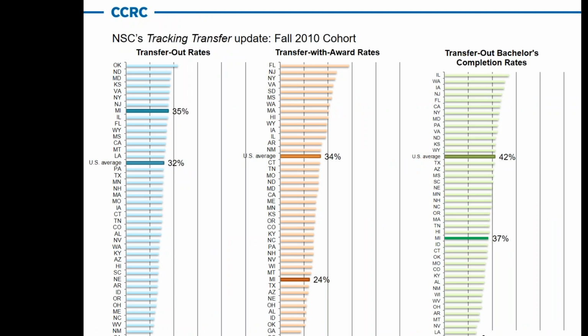In Michigan, Michigan's above the national average a little bit in terms of the percentage of students who transfer out, but of those who transfer out, only less than a quarter get a community college award before they transfer. And this is potentially problematic because a lot of research we and others have done finds that students who get an associate degree are more likely to get a bachelor's degree, although they end up earning a lot of credits, and we'll talk about that.